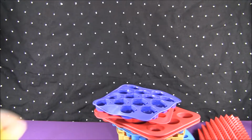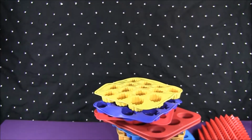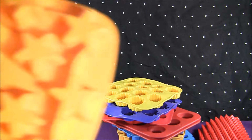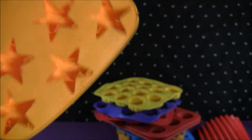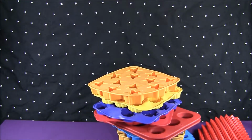Oh, there are some smiling suns. Look at that. Happy little suns. I, again, don't know if I'll be keeping these. I'm not sure exactly what I would make with them. And then we have some stars. And I do have a star mold already, but it's a good one to have duplicates of, especially because with tight little corners, things can get stuck in there, and if my mold somehow got ruined, it's good to have a second one. Alright.